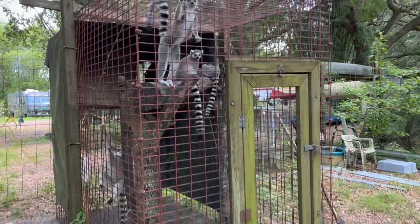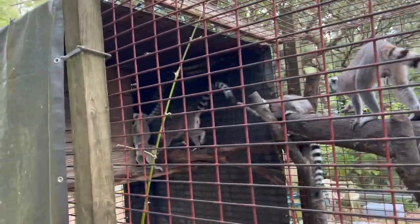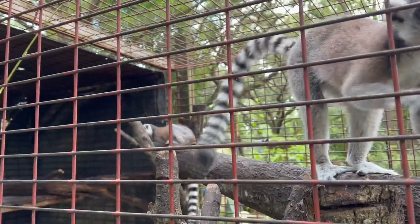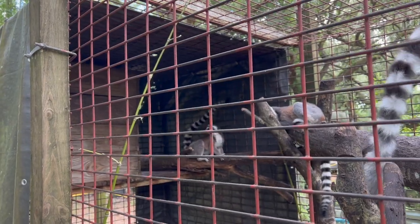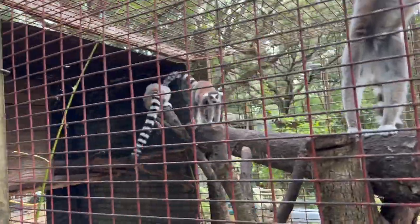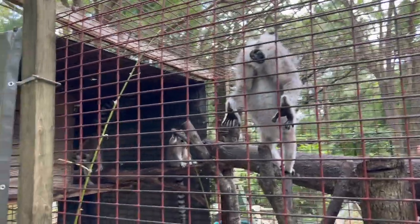Oh my goodness. Look at this. Baby's in the cage. What are you doing inside, buddy? There he goes. Trust me, he'll be out soon. He's like, hey, what's going on? There he is, right there. The little fella. Hi, baby. See, he hangs out with his troop as well. What are you doing? But I'm sure he'll be out here to join us shortly.